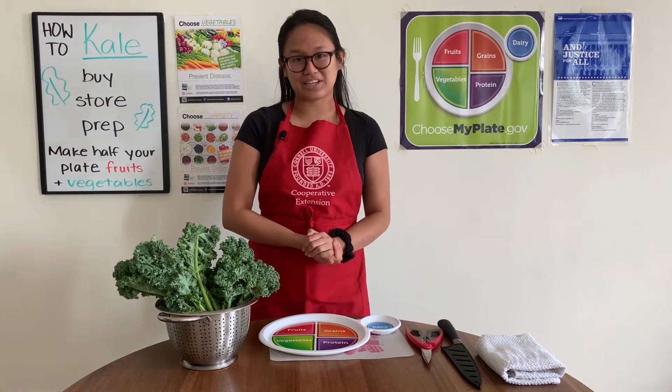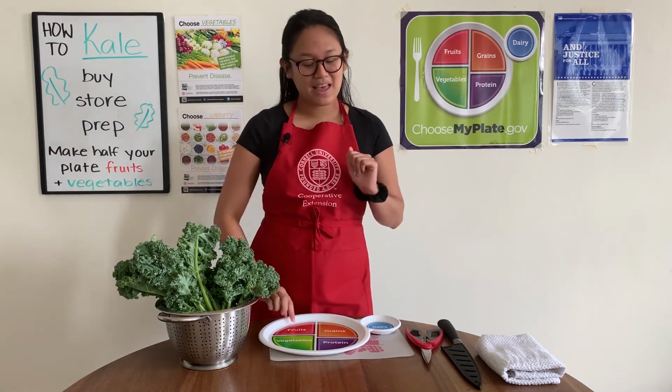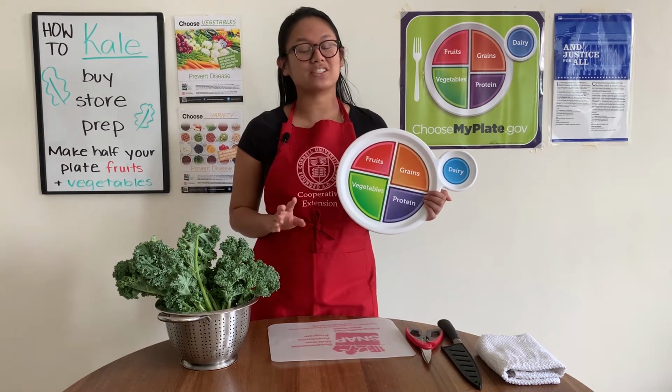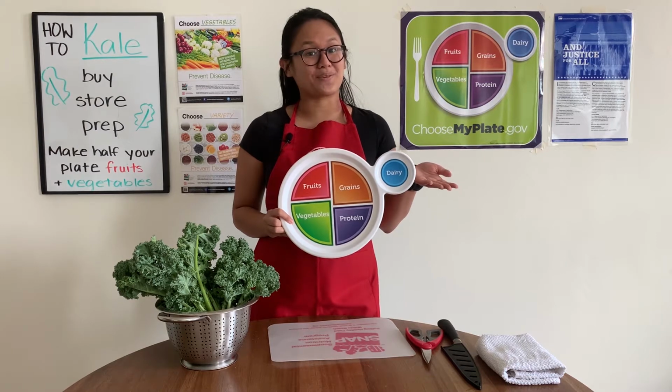I'm Caitlin, Snippet educator with Cornell Cooperative Extension, and today we'll be talking about kale. MyPlate suggests to make half of your plate fruits and vegetables. Luckily, they come in a variety of flavors, textures, and colors, so even if you didn't like one fruit or vegetable, you might like another one.